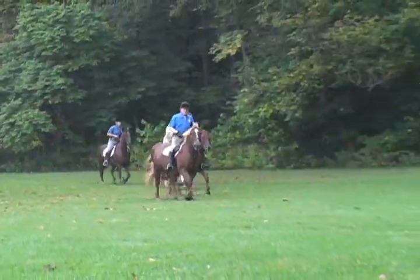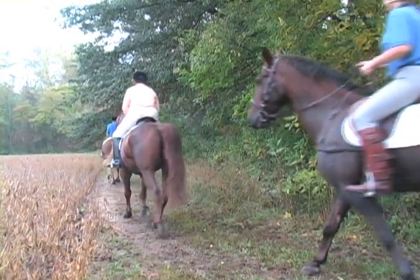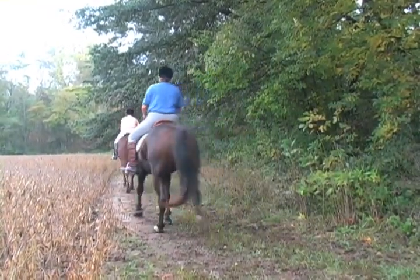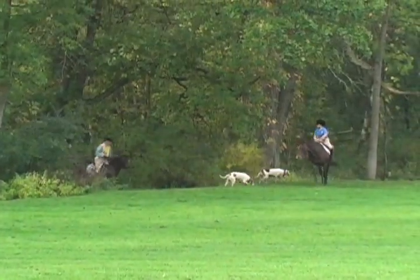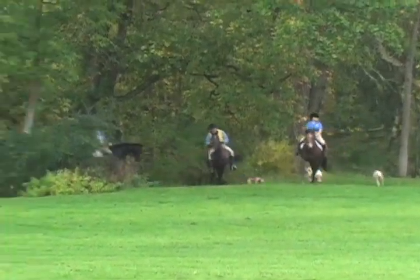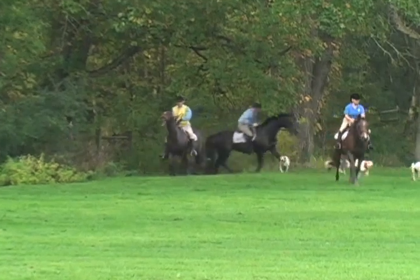Third field rides the same terrain as first and second field, but at a walk or trot. Third field may trot to a jump, or walk over obstacles, or go around. The terrain for all fields may include going up and down steep hills and crossing creeks and bogs.